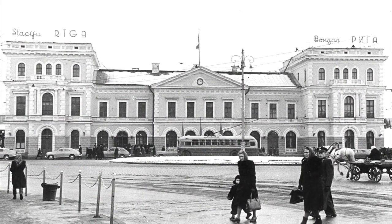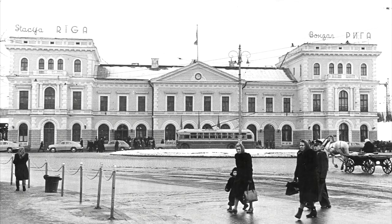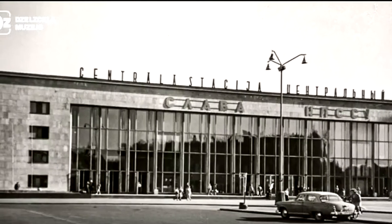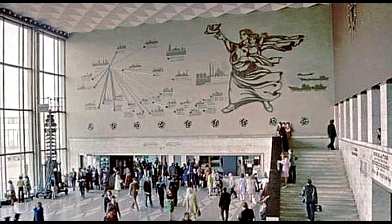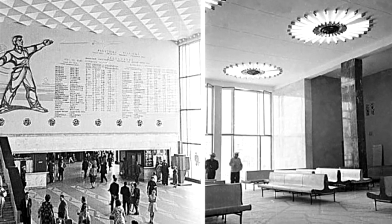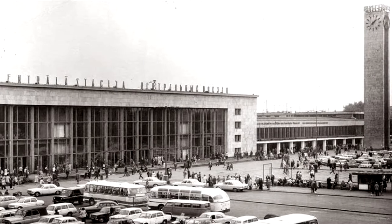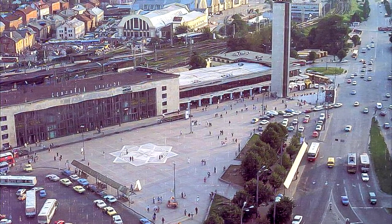But in the 50s, work on the new building begins, which involves removing the almost reconstructed terminal and replacing the rails. In the 60s, the new terminal building that was created from a project led by Soviet architects opens its doors to the passengers. It looks very different to the old one, and the famous clock appears too. And this version of the building I have already seen myself.